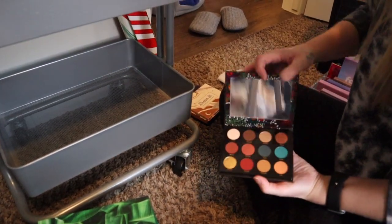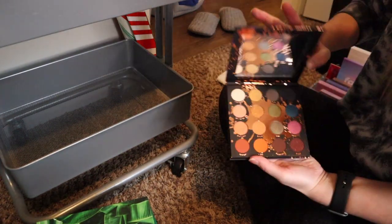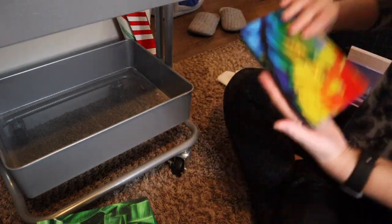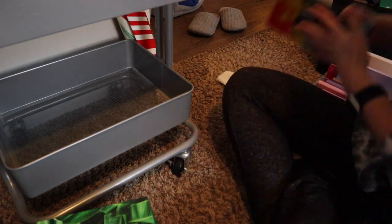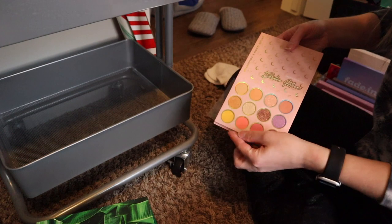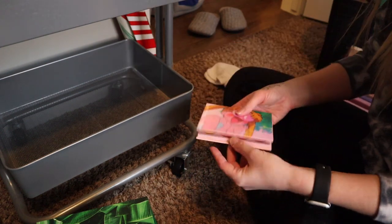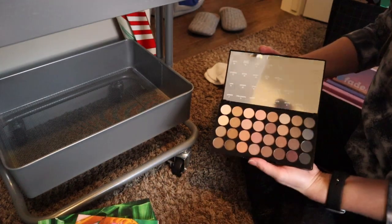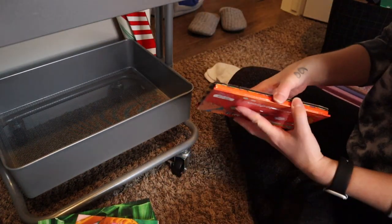This is another ColourPop palette. She can go. What's this ColourPop one? She can go. I have this Revolution palette. All Brights. She can go. So, I have my ColourPop Sailor Moon palette. This is the replacement one that they sent me. So, it has not technically been used yet. But she's keeping. I have this Revolution palette. She can go. I have this palette that my friend Katie had gotten me.